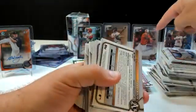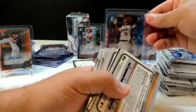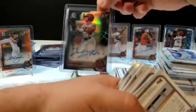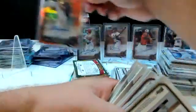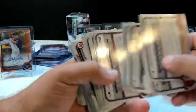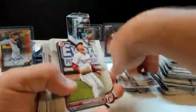Yeah, we hit a Holiday Sparkle. We hit an Elijah Green Blue Wave. A Zach Neto Black Roto. And a Gabriel Hughes Orange. All top 15 picks. Pretty crazy. This has been a hell of a case.